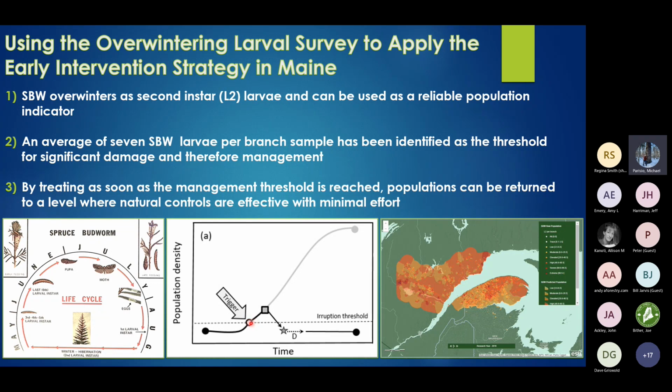So once you reach that, you open up the possibilities for the population to really explode on this continually growing curve. So the concept of the early intervention strategy is to identify that point and then to treat early. The attempt is to treat at this point where you can bring populations down below that eruption threshold with the minimum effort, and return them to this population level where things like natural predators and other natural controls are working to keep their populations in check.